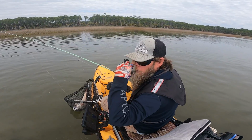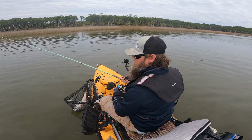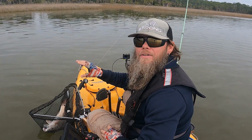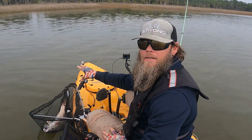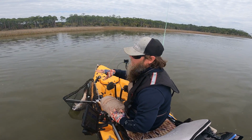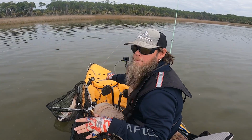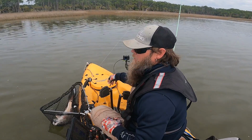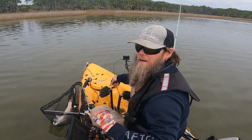This calm water, really shallow mud banks, mud flats, man. There's not a whole lot of bait fish around, but this area is super fishy. The kicker crab just fits in perfectly because of all this mud bottom. It's definitely a crabby type area. I'm not seeing a whole lot of bait fish around, so that crab is definitely the profile to go with.